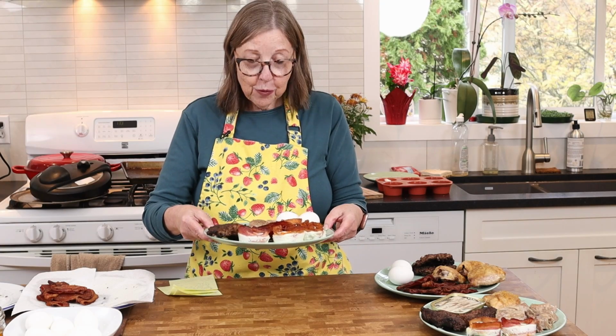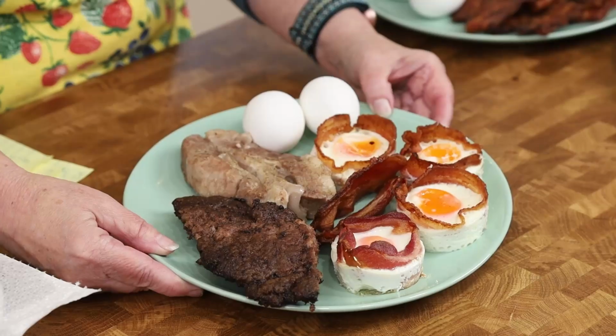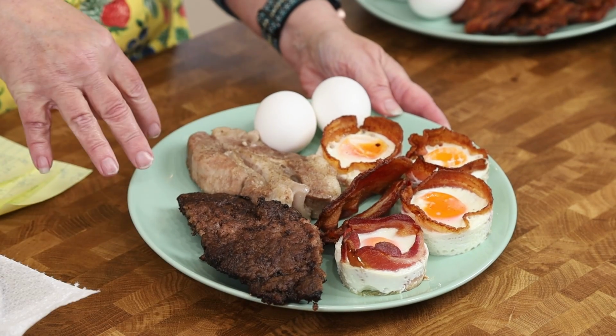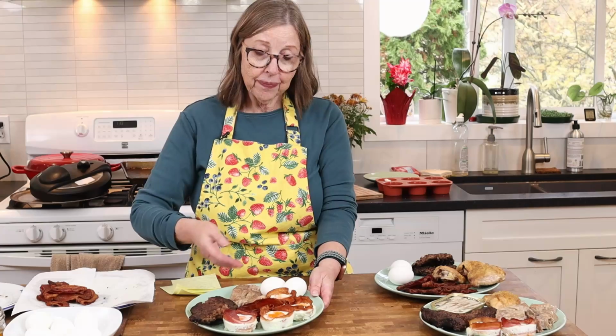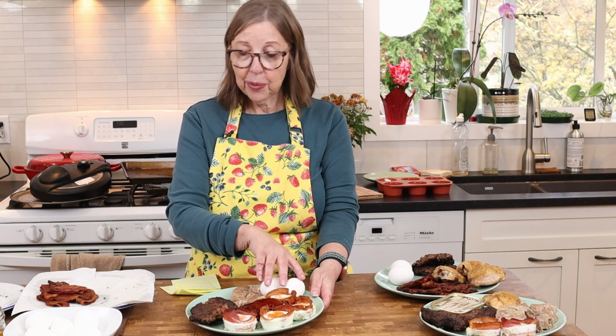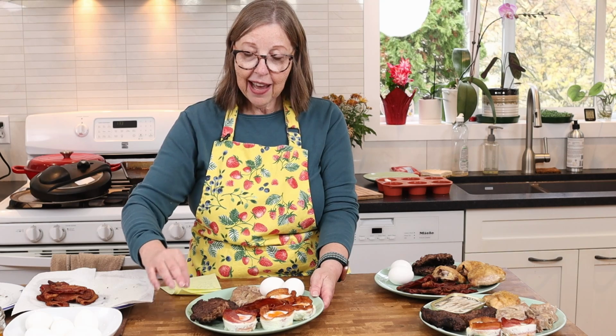For myself, what I would do is I would break this up into 2 or 3 meals. There's different things you can do, like with the pork, you can slice it thin and fry it with a couple of eggs instead of the boiled eggs. I just like eating it like that.